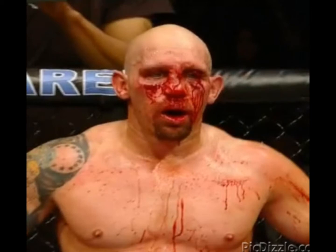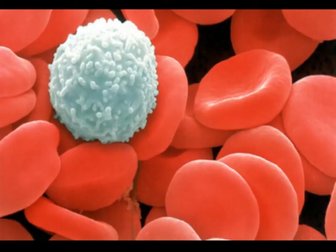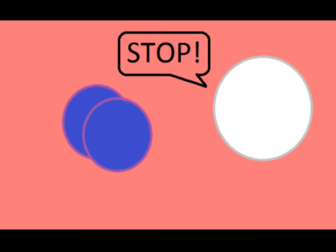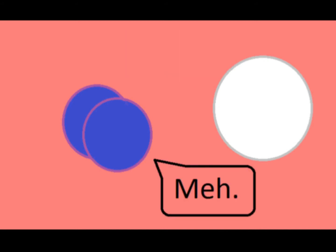Before you know it, your nose is bleeding, and just like that, meningitis can now enter the blood. With meningitis now in the blood, it then gets into the cerebral spinal fluid. Due to the thick capsule surrounding the bacterium, it is resistant to phagocytosis and does not have to worry about running into any white blood cells.